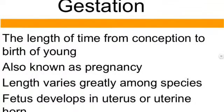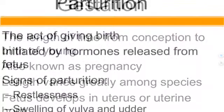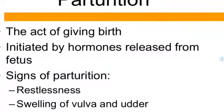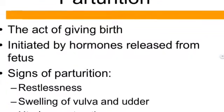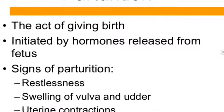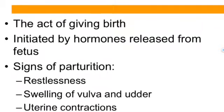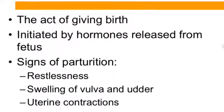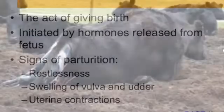The length is different for each species, and the fetus is actually going to develop in the uterus or the uterine horn. Parturition is the act of giving birth. It's initiated by hormones released from the fetus itself. Signs of parturition are going to be restlessness, swelling of the vulva and udder. Sometimes they swell all the way up their belly, and then uterine contractions.